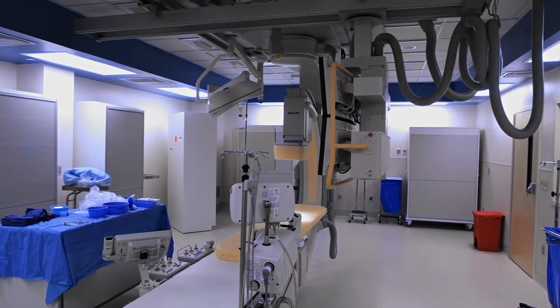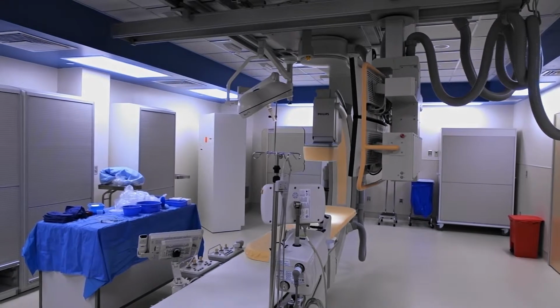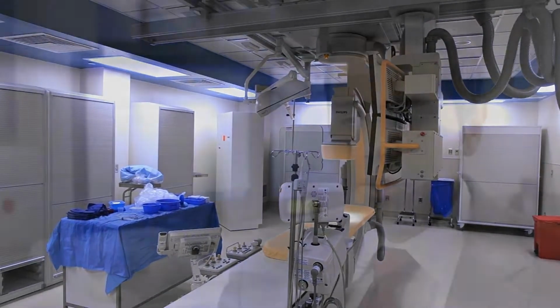Prince William Hospital, like other tertiary care centers both in Northern Virginia and in the District of Columbia, can now provide cardiovascular care that is not only life-saving, but also improving in terms of its quality of life to our patients.